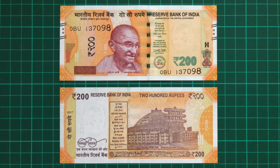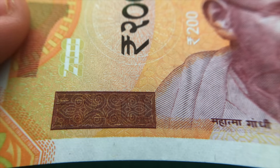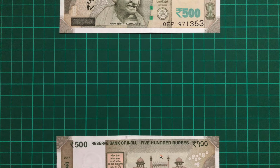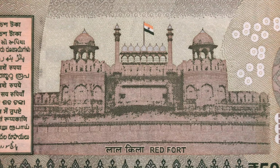Another cool feature of this new series I want to quickly point out is this tilt effect box. When viewed from a normal angle, it just appears as a pattern, but when tilted, the denomination is revealed. The 500 rupee is a dull grey colour, but still an interesting note portraying the incredibly impressive Red Fort, yet another UNESCO World Heritage Site. Each year on Independence Day, the Prime Minister hoists the Indian flag at the fort's main gate, and this can be seen in the image. The flag even glows when exposed to UV light.